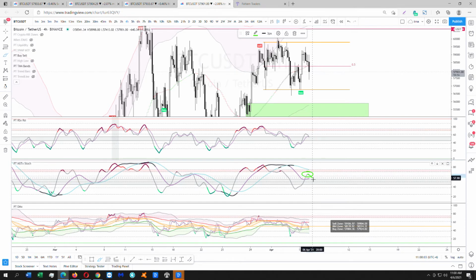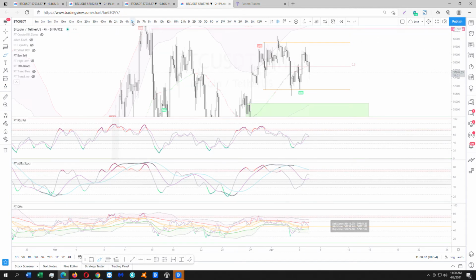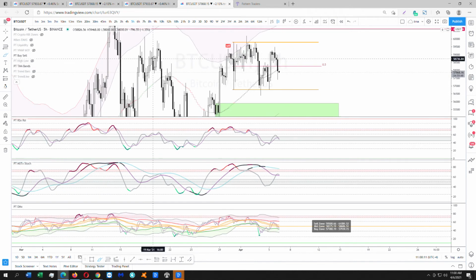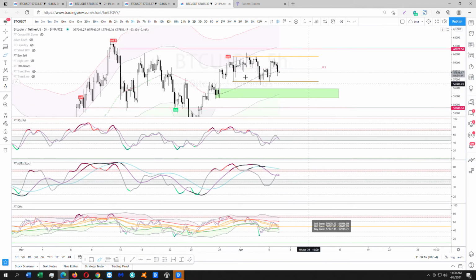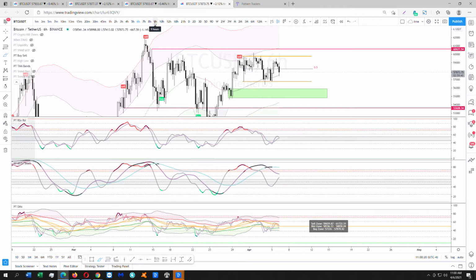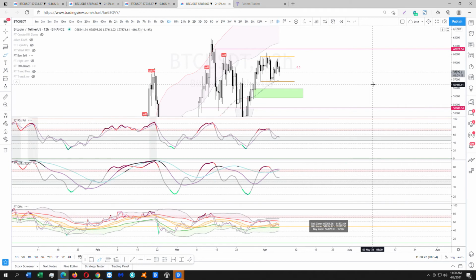This could easily just curl and come right back down. It's not something that I'm thrilled about. So be very careful with the long side right now. Be very careful with the long side. There could definitely be more blood on the way within the next maybe 8 hours. So please be cautious. Whatever blood comes though, should be a massive buying opportunity.